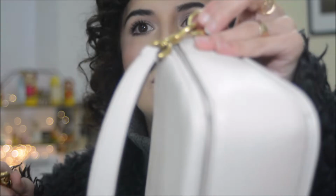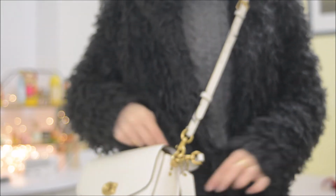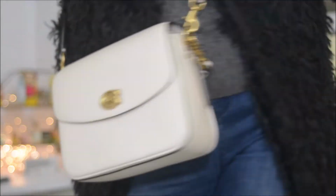All right, you can definitely keep the top handle if you want. There's enough room for both the top handle and the crossbody strap. This is how it looks, and this is where it falls on me. It falls right on my hip, right here. I'm really short, so maybe I should do something like this. Yes, look at it. It's gorgeous.